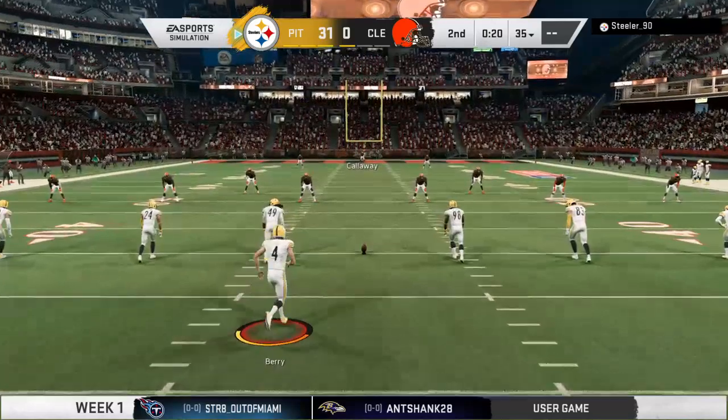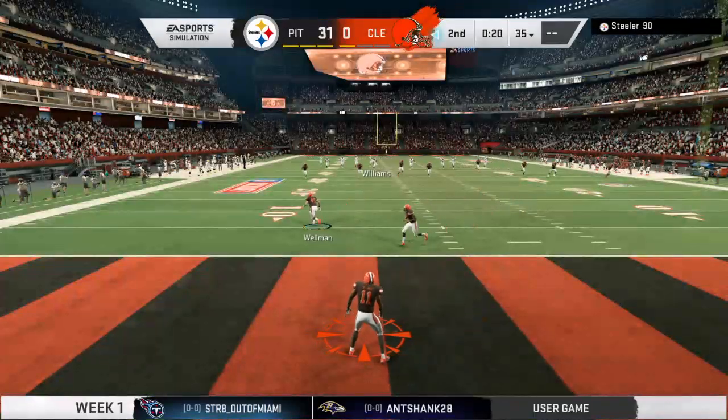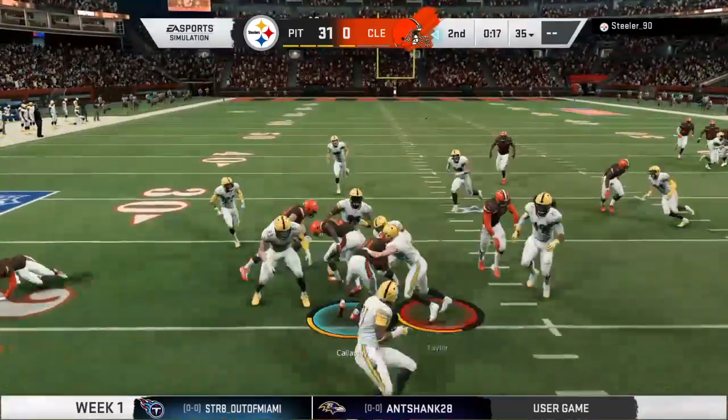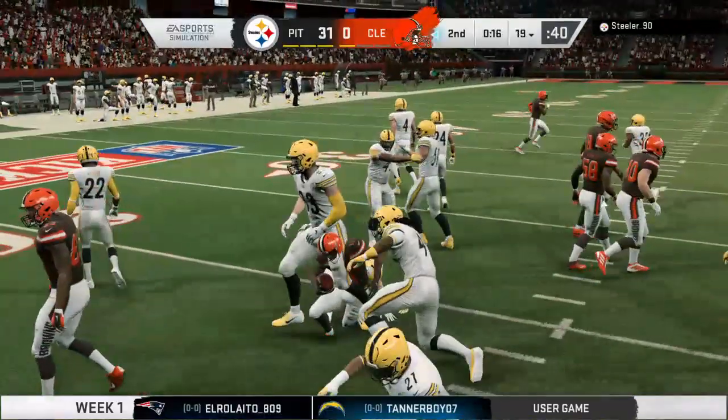The kickoff team is on the field now as they will send this one away. That's fielded in the end zone, and he'll take it back to about the 19-yard line.